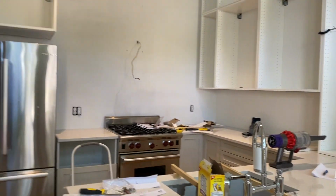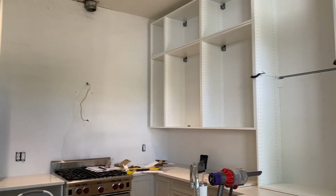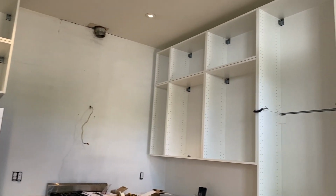Huge job. And then eventually there will be a really beautiful range there, and it'll all be tiled. I think that this view of the kitchen is going to be beautiful. This is going to be a little less beautiful, but it is what it is.